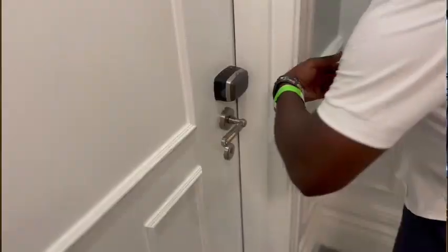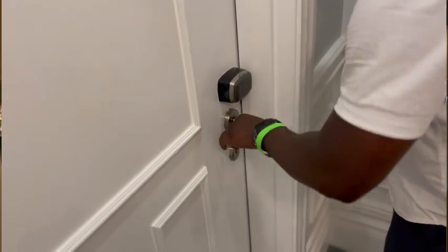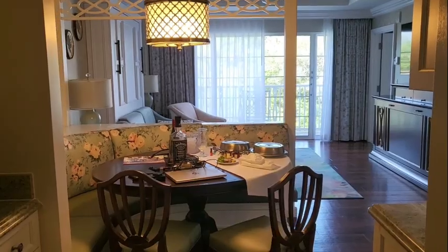This is a one bedroom deluxe standard villa, and you're gonna see some things that did not come with the house because I've been here for almost a week now. So yeah, I have my things in place and all that, but it's gonna be fun. Once you get in the door, which you can unlock with your magic band, you are greeted with this magnificent view.